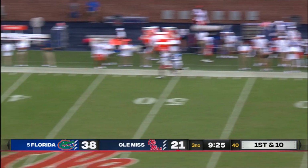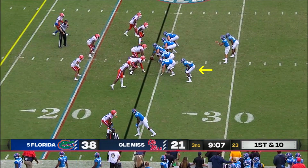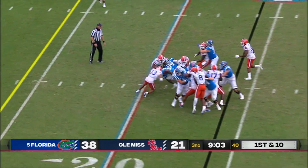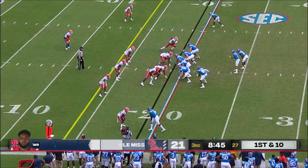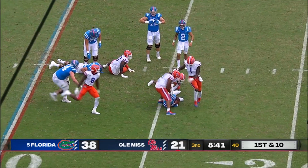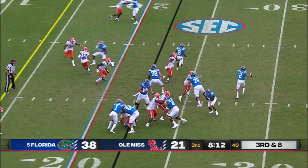Matt Corral pumps, goes deep, and is able to connect. Moore has 170 receiving yards. Keep it on the ground with Snoop Connor now, against Florida's corner, and he goes up and makes a play for you. It's interesting you bring up the safeties because obviously that's a point of concern. Senior and a veteran, but a lot of unknowns in the secondary for Florida right now.